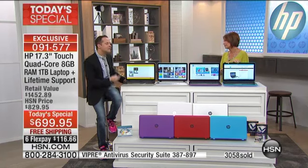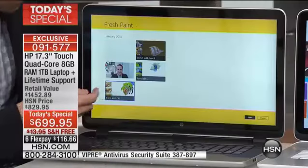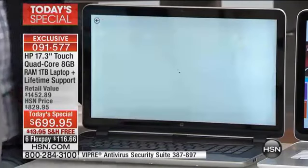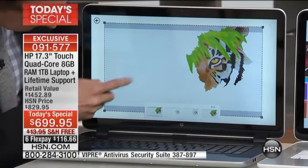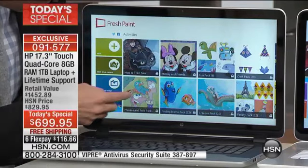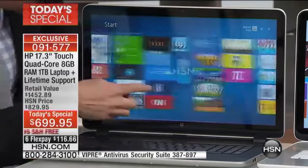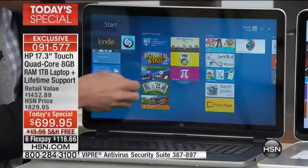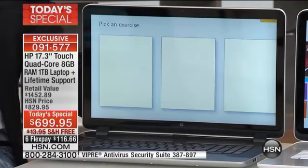And if you're a creative person, if you like things that are a little bit more visually oriented, I've got to say, it's just so much more fun to do things on a touchscreen computer. For example, this is a little program called Fresh Paint. It's just so much fun to use. Being able to draw on your computer is awesome. Being able to edit your photos. I'll show you some other fun things here. Games are great. There's a math wizard that I have. I'll just show you. I'm going to hop into the math wizard here.